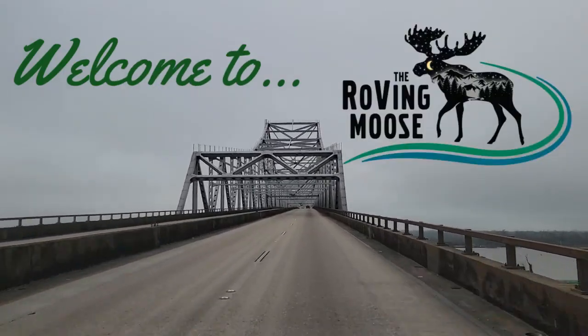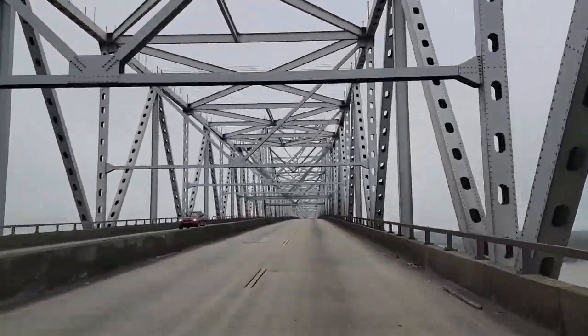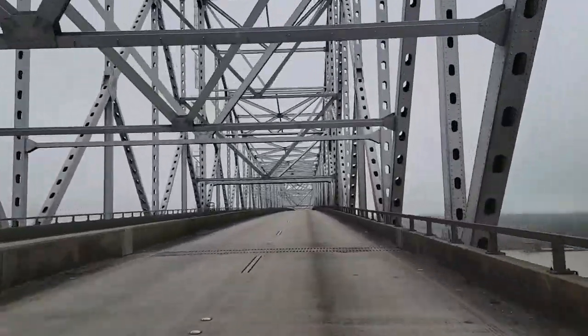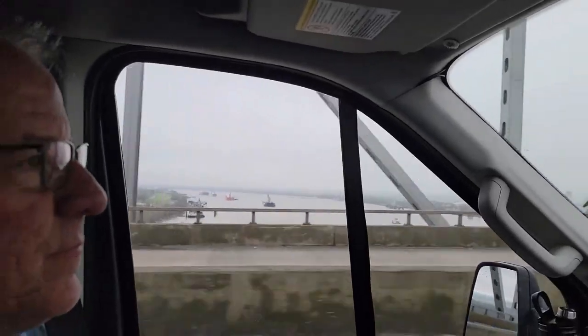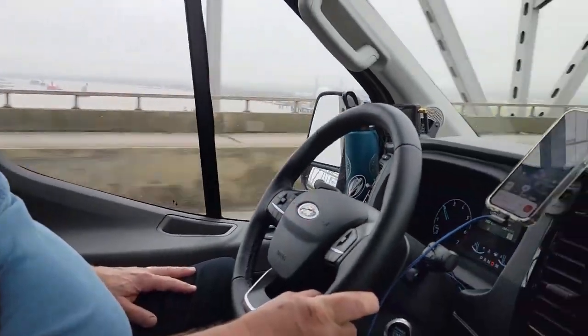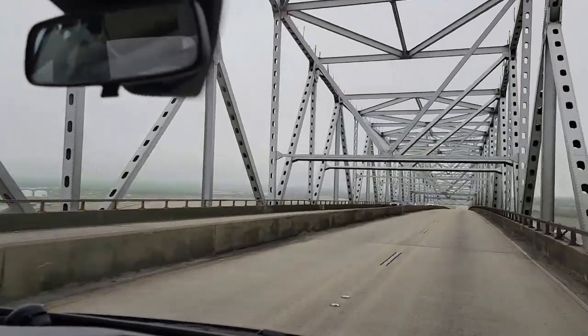Bridge. We don't need no stinking bridges. Well, I guess we do. A couple of big ships, 4 big ships over here. Another bridge. Hands aren't so tight. No, this one's okay.